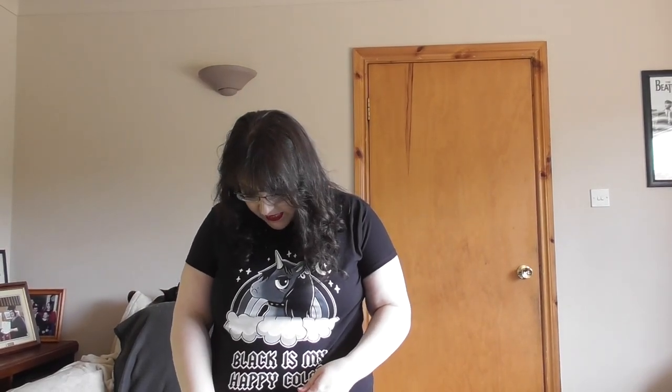So this is the first t-shirt. It says black is my happy colour. Sorry, it took me longer to read that than it should have. It has a unicorn on it. I'm going to show you. Yeah, it's my kind of thing. I got it in 2XL. I was a bit nervous about the sizing because I was like, is XL going to be too small for me or is it going to be too big for me?